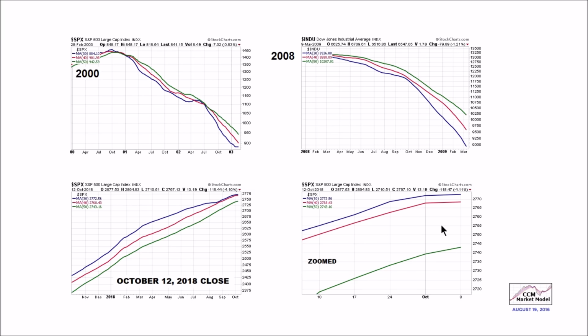The answer is 0. Slope of this line is still positive, the slope of this line is still positive, and the slope of this line is still positive. And in fact, the distance between blue and green tells us, for the most part, that we still have a relatively strong and sustainable trend.